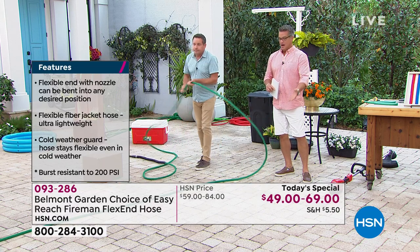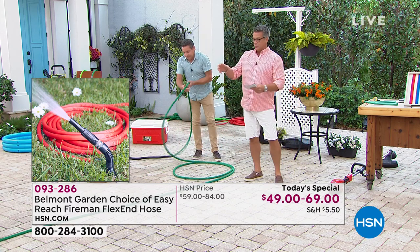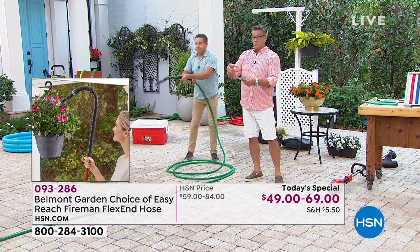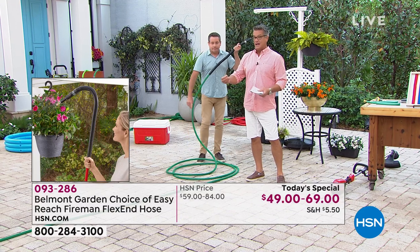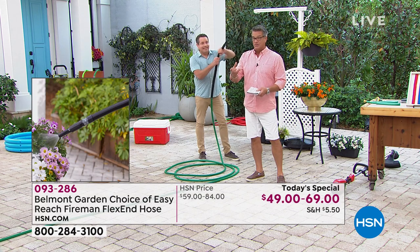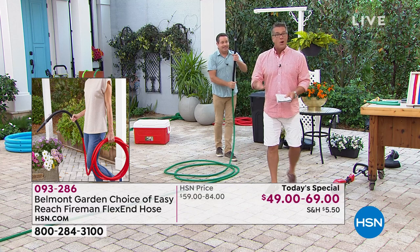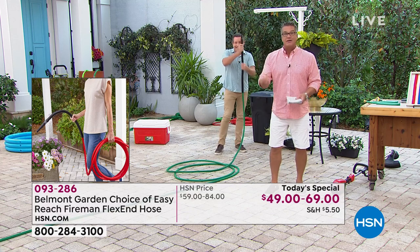You know, it's something you can count on, and the materials that it's made of, it's an amazing complementary grouping of materials, because you've got that PVC lining on the inside, then you have this incredible jacket on the outside that's lightweight but flexible. This is gonna last you year after year after year, because the problem with the traditional hose is, once it bends, that's the start of the problem.